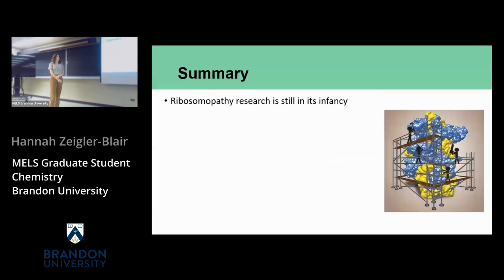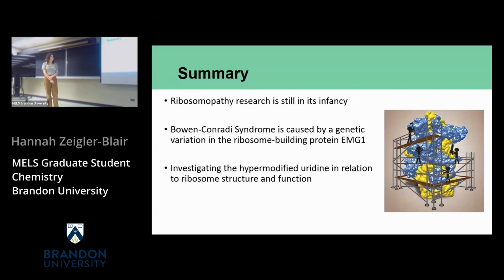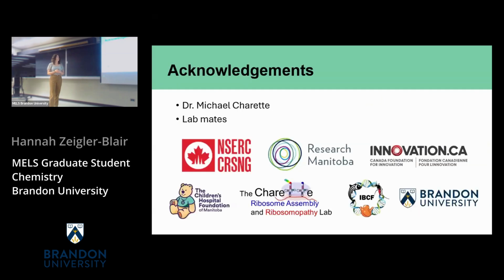So just to summarize, ribosomopathy research is still in its infancy. Bowen-Conradi syndrome is caused by a genetic variation in the ribosome building protein EMG1. I will be investigating the hypermodified uridine in relation to ribosome structure and function. And Bowen-Conradi syndrome research could provide insight into other areas such as ribosome function and cancer research. I would like to thank my supervisor, Dr. Michael Charette, as well as my lab mates and our funders.